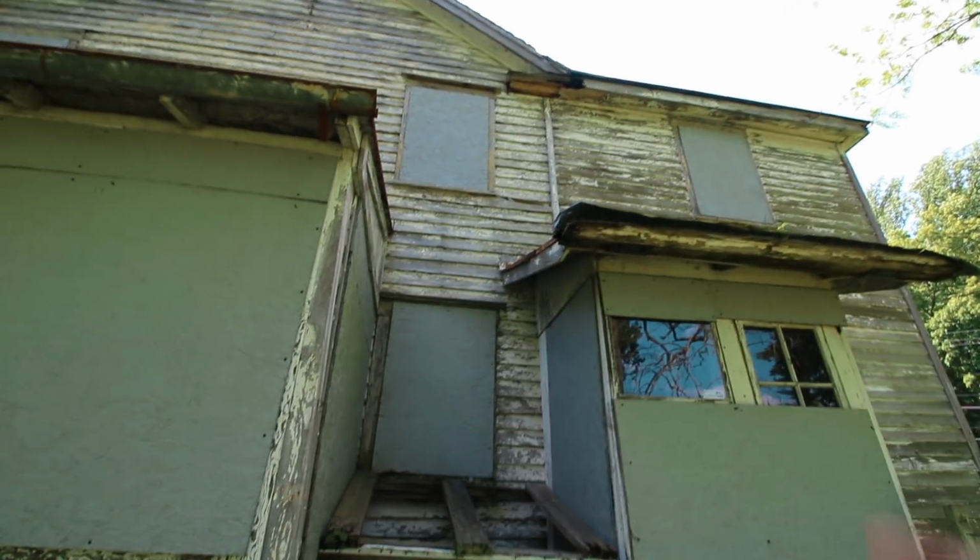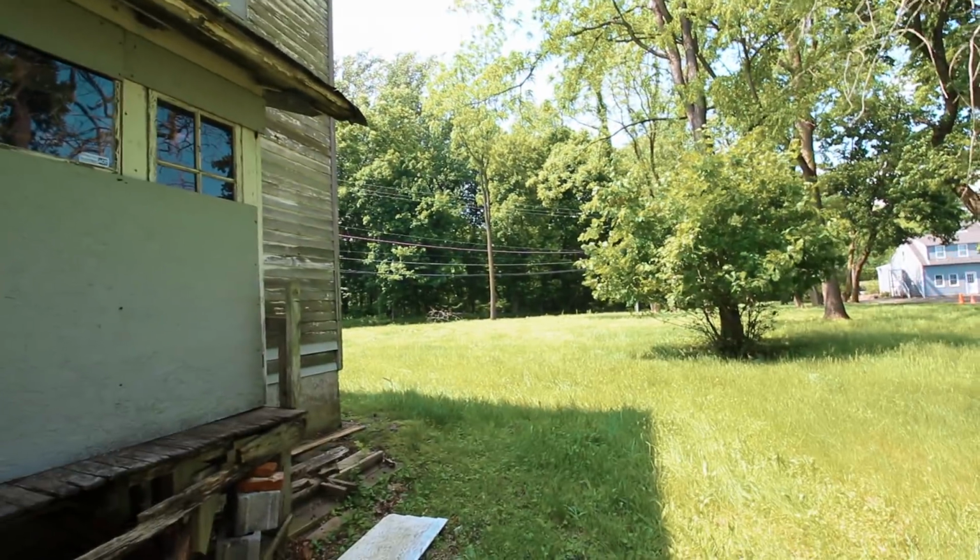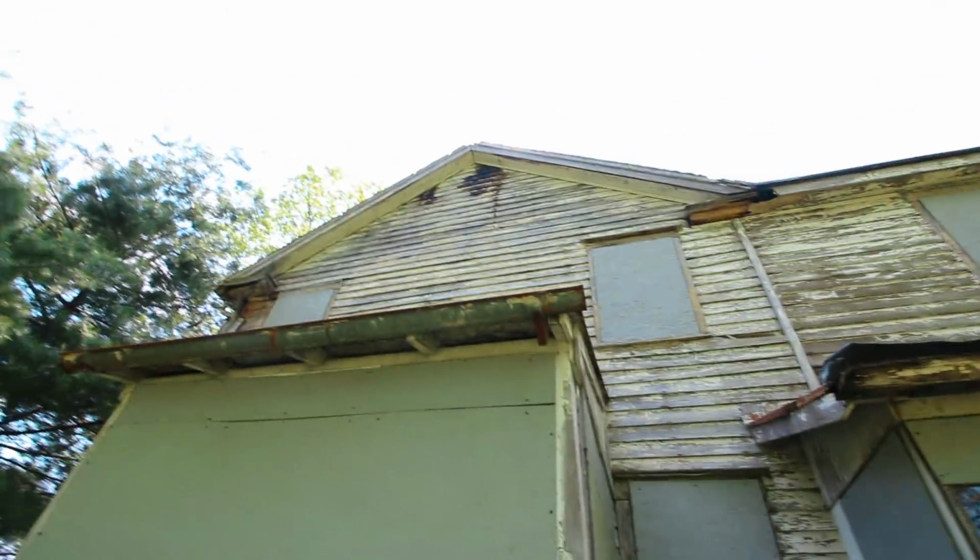This house probably has so much history. I wonder what the family was like. They probably played in the yard over here back in the day. There's probably kids running around. I don't know. I think that stuff's pretty cool.